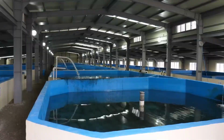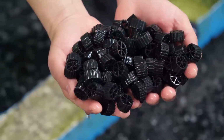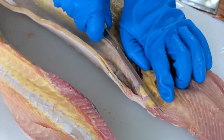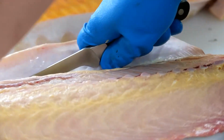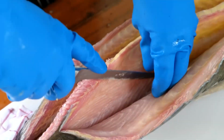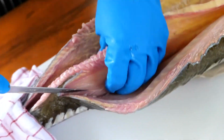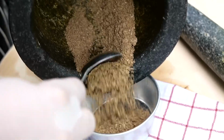Now, why exactly is the caviar of these fish so prized? Well, first of all, the texture and flavor of sturgeon caviar is unique. It is tender, juicy, and has a special nutty flavor that is difficult to convey in words. Besides, the caviar of these fish is used in the highest cuisine and is a symbol of luxury.